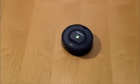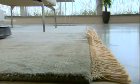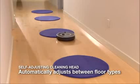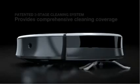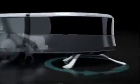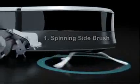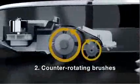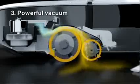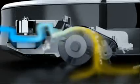Roomba's powerful vacuum thoroughly cleans your carpets, hardwood, tile, and linoleum floors. The robot automatically self-adjusts to different floor surfaces as it moves through your home. Roomba's patented 3-stage cleaning system provides comprehensive cleaning coverage. First, the spinning side brush cleans along wall edges. Next, 2 counter-rotating brushes scoop up dirt, hair, and debris. Finally, a powerful vacuum pulls it all into the bin, where the filter traps dust and other fine particles.